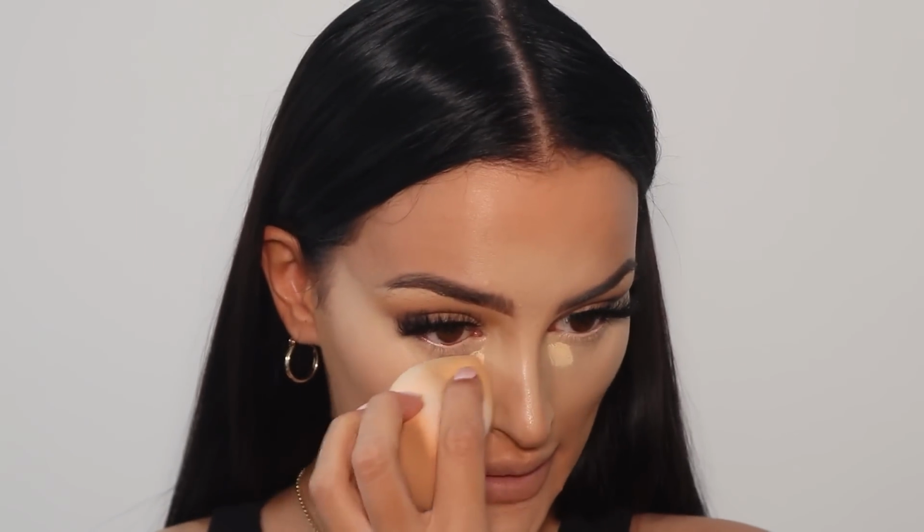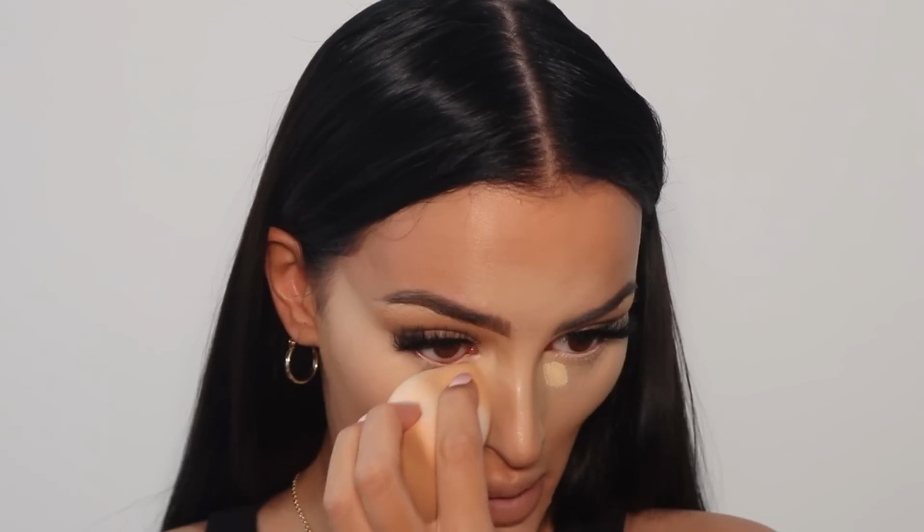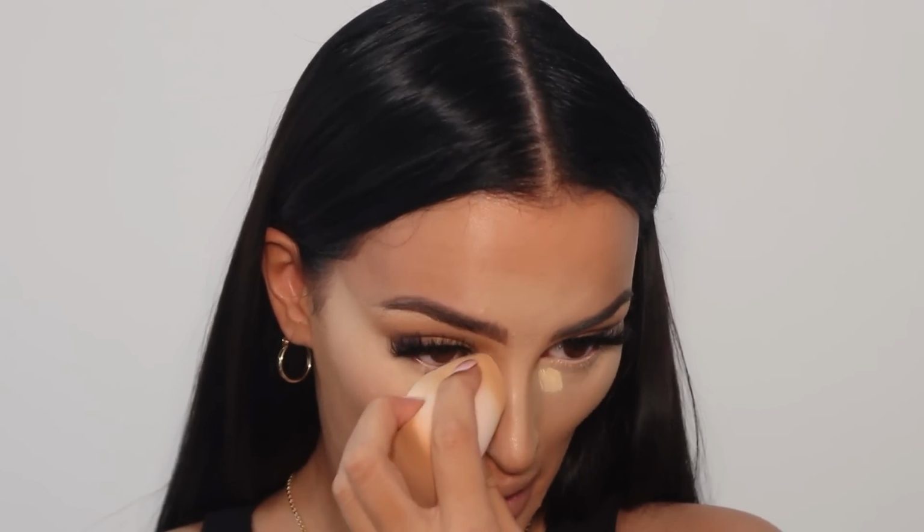So like I said, I'm just going to apply a little bit of 1.5W. I mostly just do this in the inner corner of my eye. It's where I get the most darkness and where I also like the most brightness. So I'm just going to put literally a little dot in the inner corner there, just to give me a little bit of extra brightness. Sometimes when I'm going out and I like that, you know how Kylie Jenner sometimes has that really bright under eye?